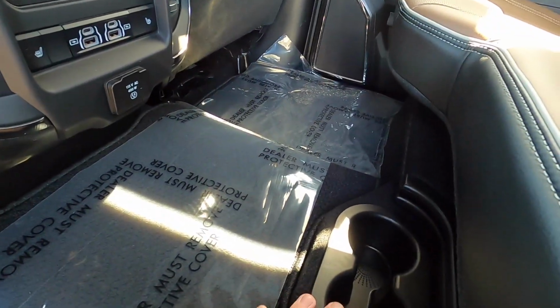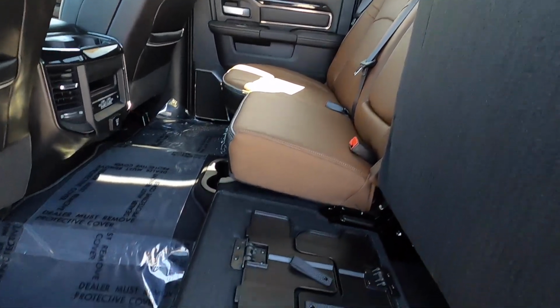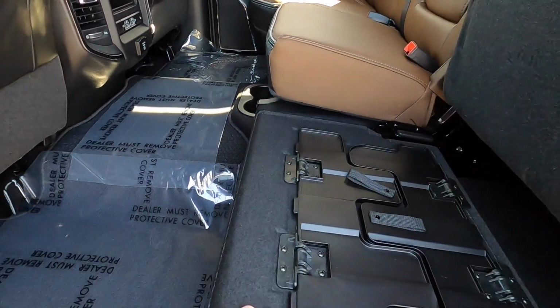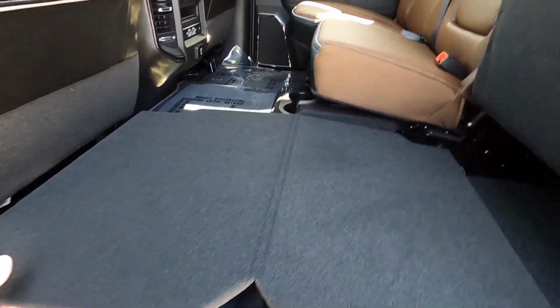You've also got floor mounted cup holders as well. And lifting up the seat bottom cushion, you have a small amount of storage in here. And of course you can lift these up and create a load flat floor.